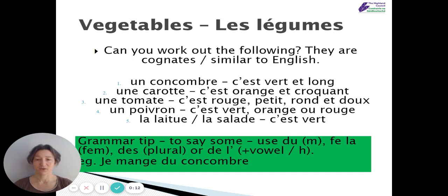Bonjour. Welcome to this session, part 2, looking at fruits and vegetables, likes and shopping. So here's another warm-up. This time we're looking at vegetables, still focusing on reading, but this time looking at description.